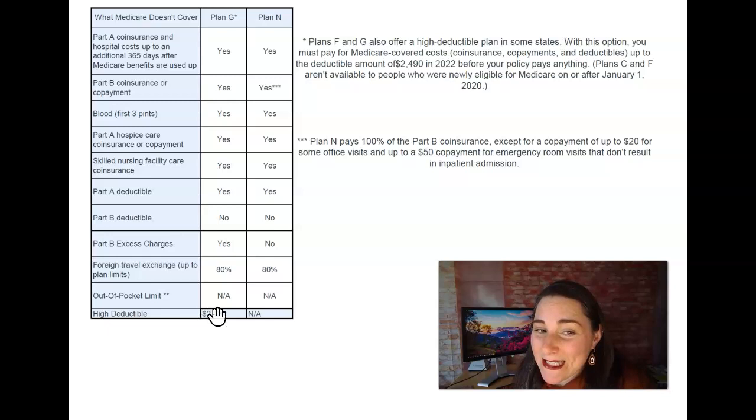However, in that instance, this deductible is getting kind of high. And honestly, if you're looking at a high deductible plan, either G or F, I would seriously tell you to look and consider a Medicare Advantage plan. Because if you're okay with taking out-of-pocket costs upwards of this amount, a Medicare Advantage plan, depending on where you live, might be a very, very good option for you.